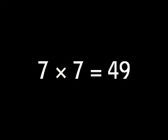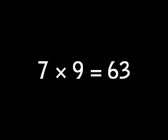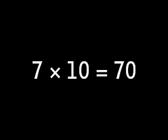7 times 7 is 49. 7 times 8 is 56. 7 times 9 is 63. 7 times 10 is 70. 7 times 11 is 77. 7 times 12 is 84.